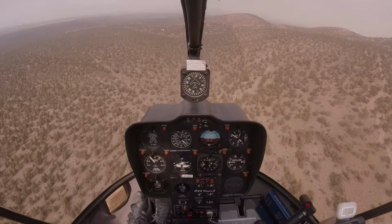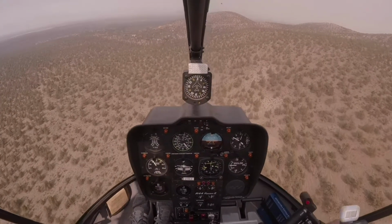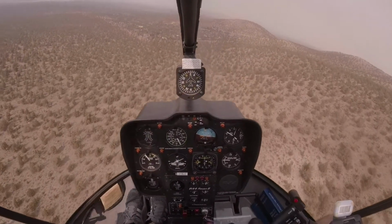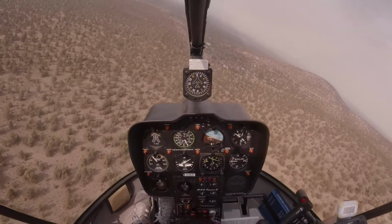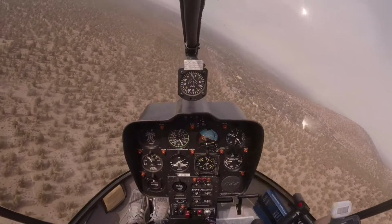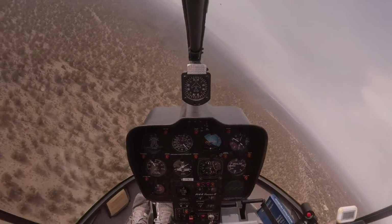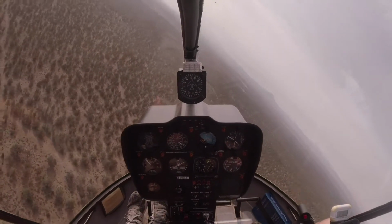But there's nothing wrong with doing a teardrop. So what we can do is we can kind of hug this ridge here, because we know we've got the updraft here, right? So lower power setting, you can see. And so I'm just going to come around this way, right back to our spot. Stay on the upwind side.